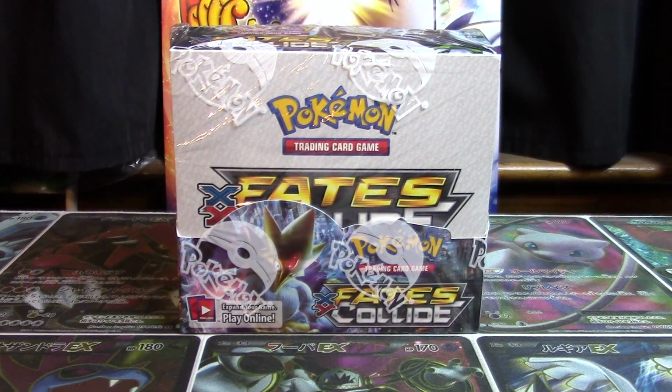Number 2, I have really enjoyed watching Fates Collide booster box and booster pack openings on other people's channels. Just because I don't collect English cards myself, and we'll get to that in a minute, doesn't mean that I can't enjoy the content on other people's channels. This set really struck me because of its pull ratios and just the cards seemed really nice.